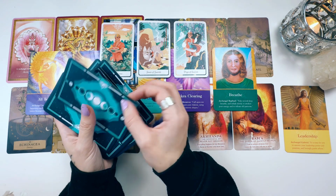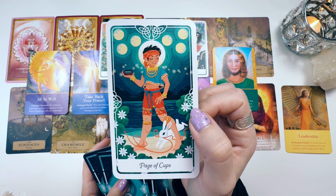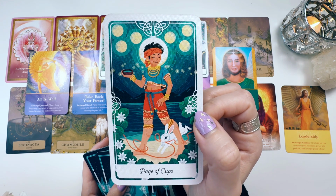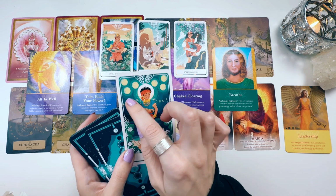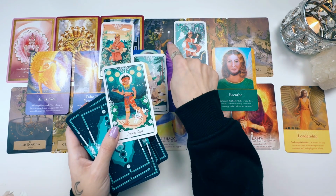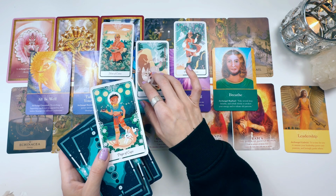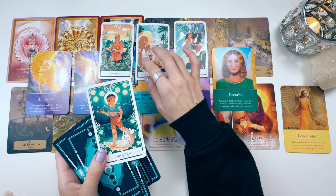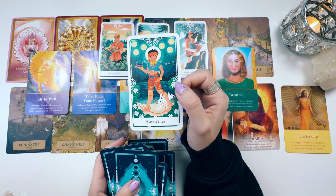What is this leadership? Page of Cups. The white rabbit with the string in its mouth is really standing out to me. And he's holding this bowl of water, which, didn't we see that? Yeah, we saw that here. So there's a synchronicity there around the bowl of water. Something about a bowl of water is significant here.